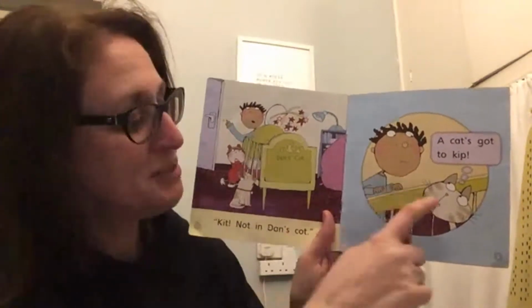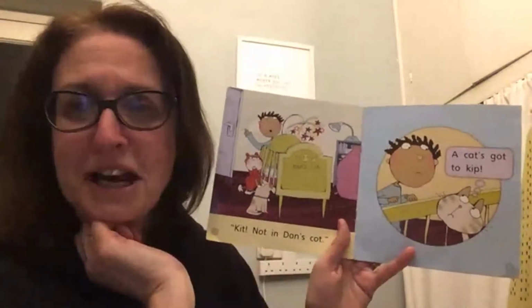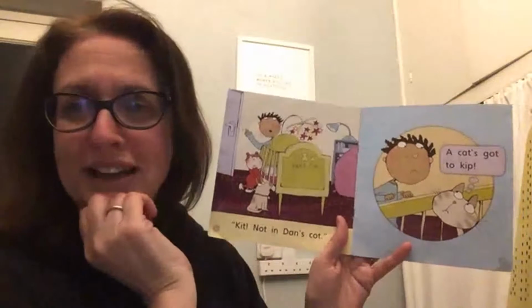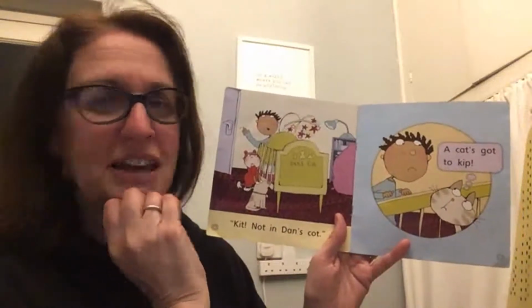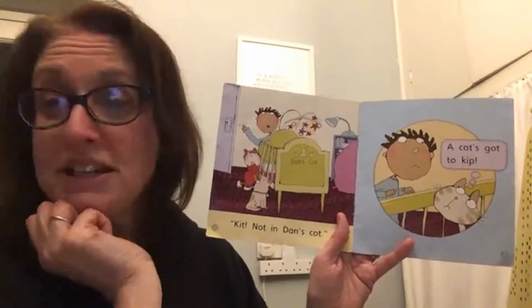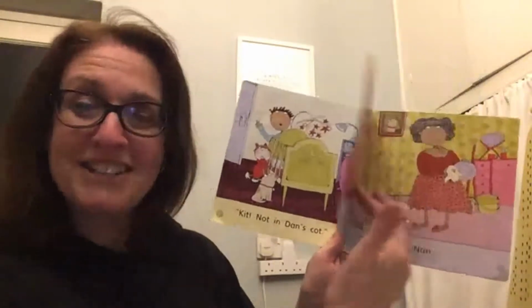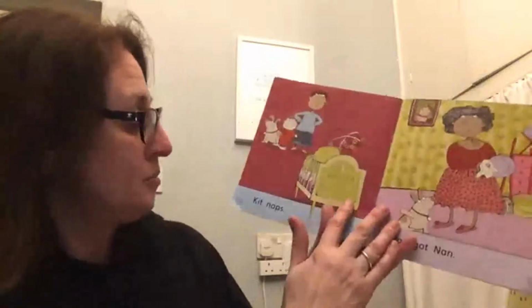And you can look at some of the expressions in the story. How's Sid feeling at this moment in time? And how's Kit feeling? Kit's not feeling very happy at all, is he? He's likely to get thrown out, and Sid's not happy that he's in his little brother's cot. So you can talk about some of those characters' feelings as you go along.